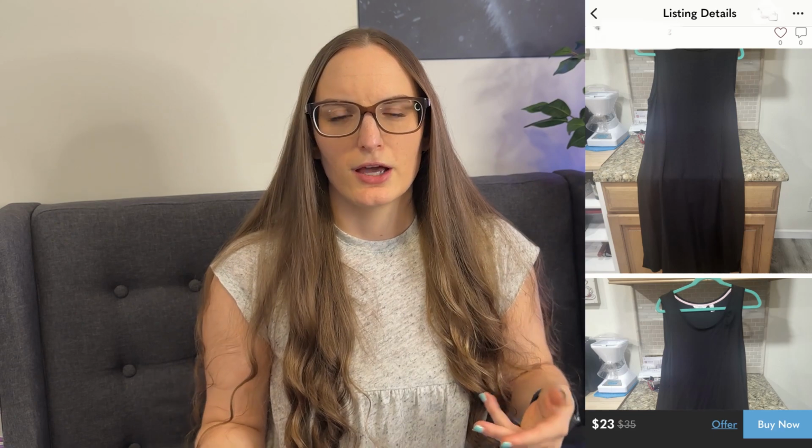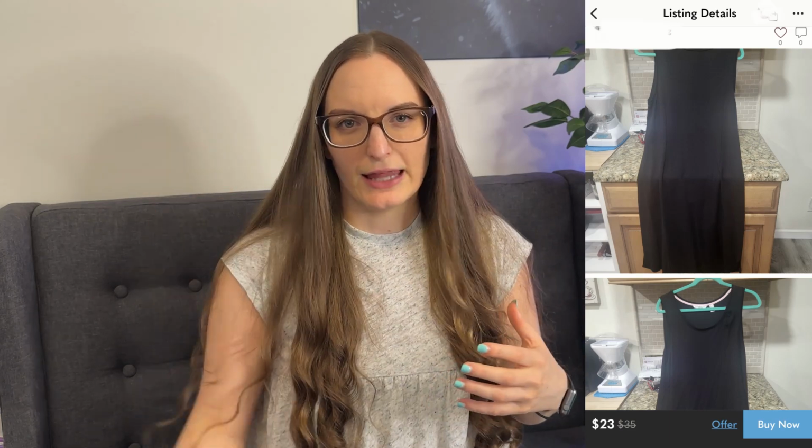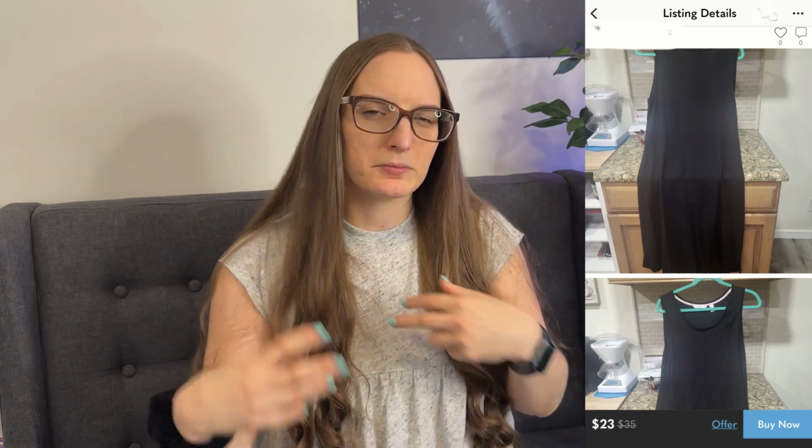So this next dress was very interesting to me because it looks like the person took the photo of the dress on their kitchen counter hanging from like one of the kitchen knobs, and they never really took a full picture, like length of the dress. All they basically did was take a picture of the top part and then take a picture of the bottom part, and they put the bottom part first actually, which was a little bit bizarre to me. So a lot of things I would change about this listing.